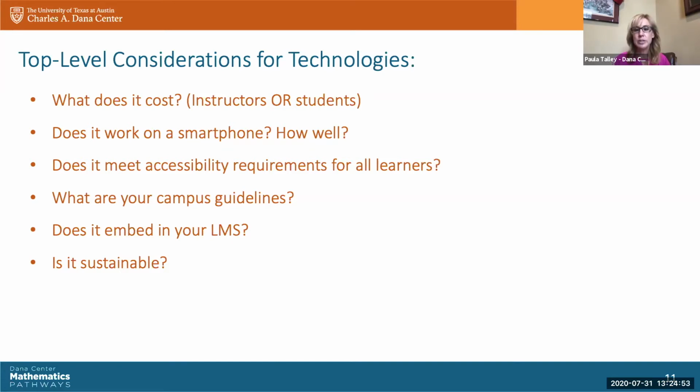I encourage you, when you use technology or even your LMS, use your smartphone to see how it displays, to see if there's things that you need to go back and correct or fix, or add some more support to. Does it meet accessibility requirements?